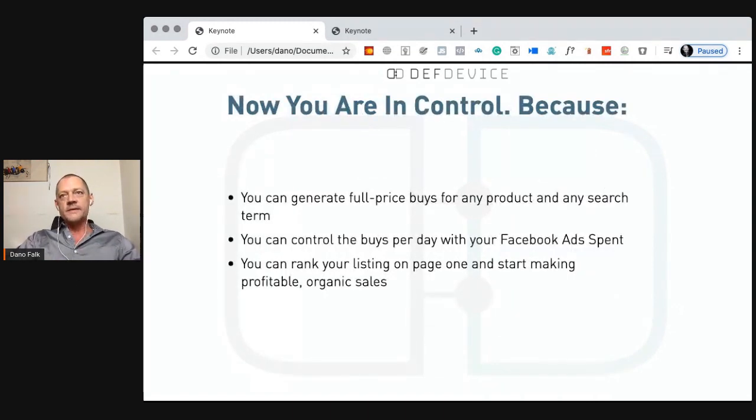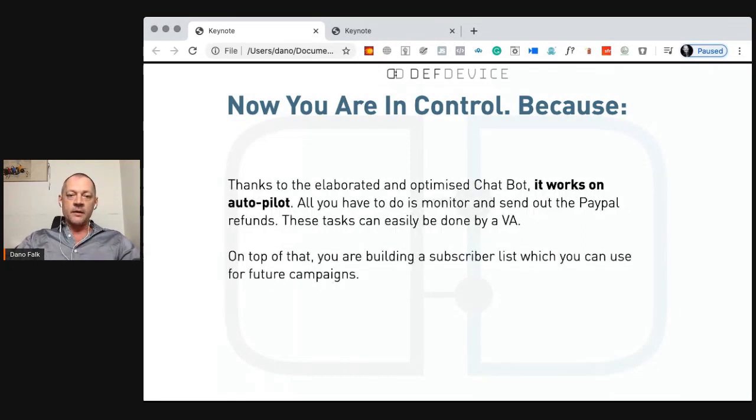And what it does, well, it gives us control, because we can now generate full price buys for any product and any search term. And we can control the buys per day with our Facebook spend, and we can rank our listing on page 1 and start making profitable organic sales. I guess that's the goal here. And thanks to this bot, it works almost on autopilot. So all we have to do is monitor the whole thing.